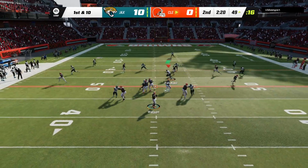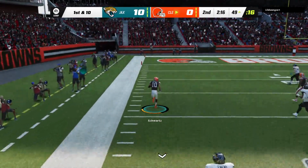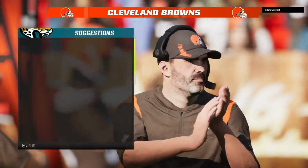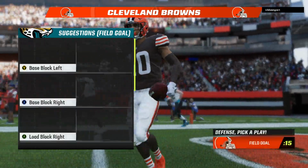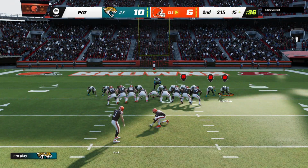Now a first down throw, Watson. Man open, that's Anthony Schwartz. He'll get it inside the 20. Touchdown! Anthony Schwartz, 49 yards. And the Browns are back within a score.